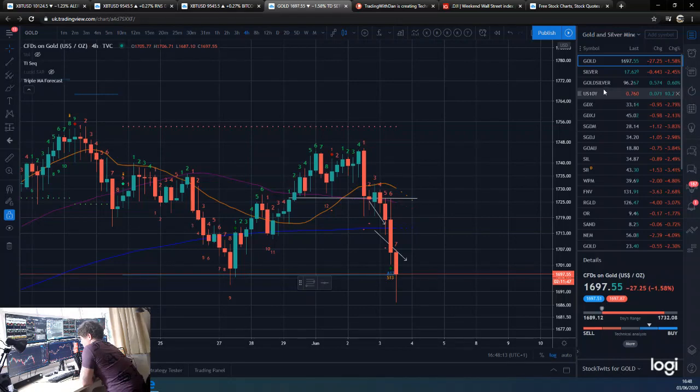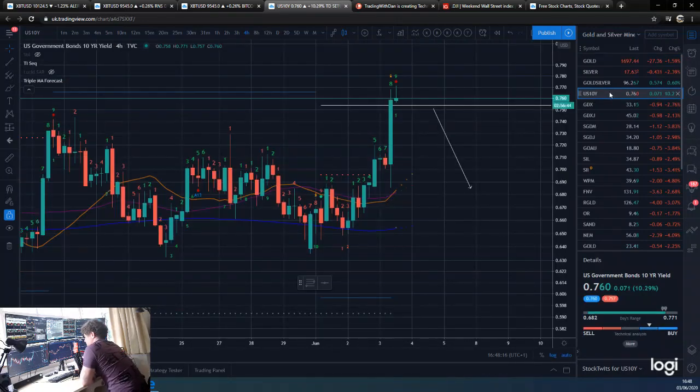So yeah, right, we've done that. We've talked about the 10-year yield. So that's some useful information, guys, that you should always pay attention to. Also, the 10-year yield does relate to stocks as well.